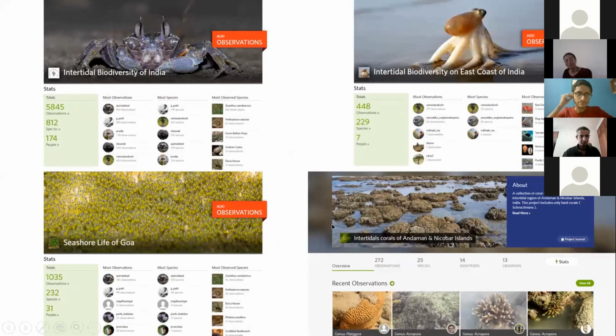And over time, members of our team moved to different parts. It's been a very fluid team, a very diverse team. And the vast majority of the people in the team have been non-biologists. They've been people who jumped in, did their bit, and then left for their own work. So they've spread out over the country. And all of these different projects that you see on your screen were offshoots that happened wherever those people went and settled. There's one project for the East Coast now. There was one that I started when I moved to Goa called Seashore Life of Goa. There are projects in the Andamans like this one, which is taxon specific, intertidal corals of Andaman and Nicobar Islands. And we have this one parent project that we recently made, which is an umbrella for all of these intertidal projects to sit into.